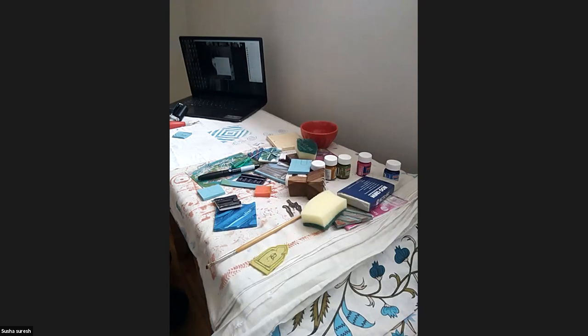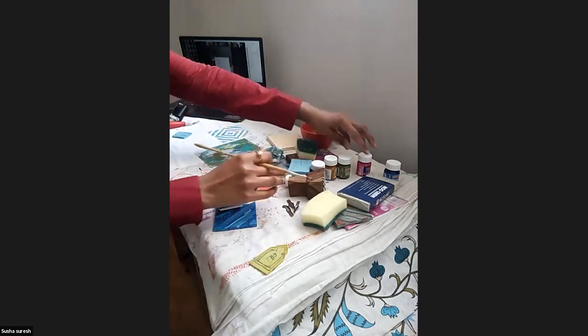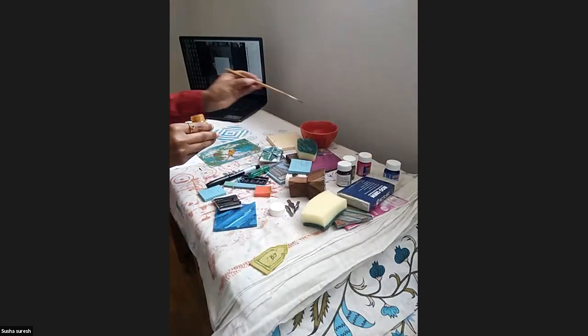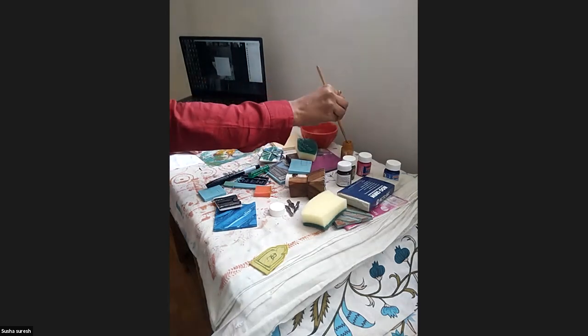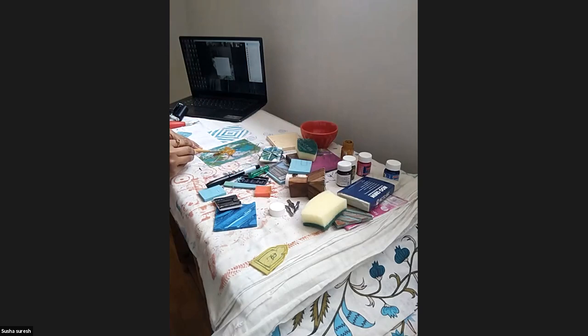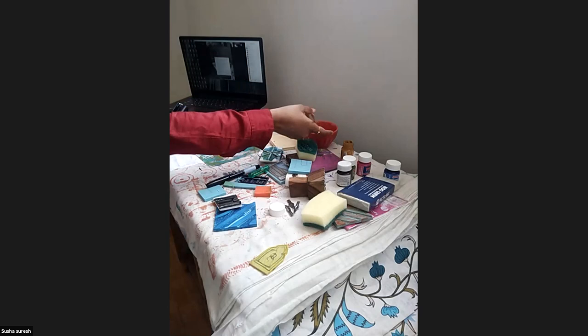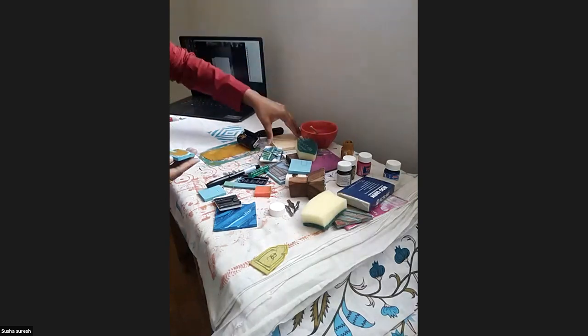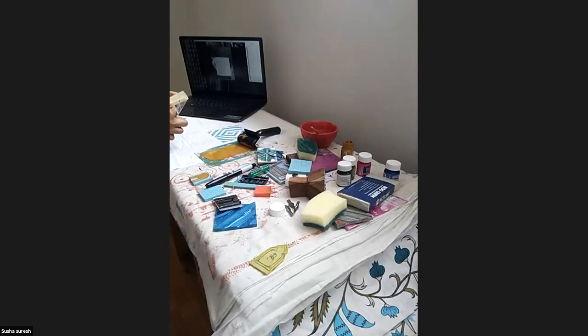So I'm going to use some paint. Water-based is for paper, and oil-based is for textiles. I'm using a brayer, spreading some ink. And I would like to first test it on paper and then go to my fabric, for color and also for design.